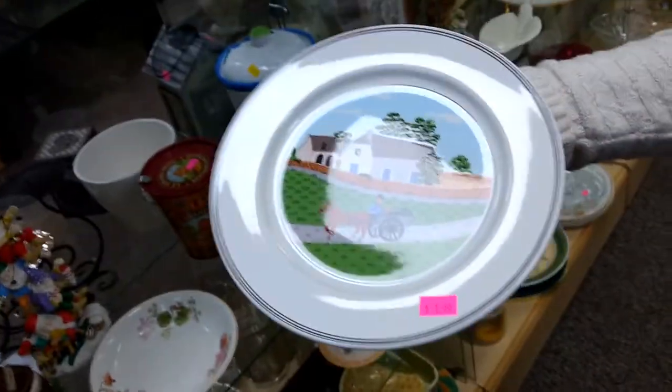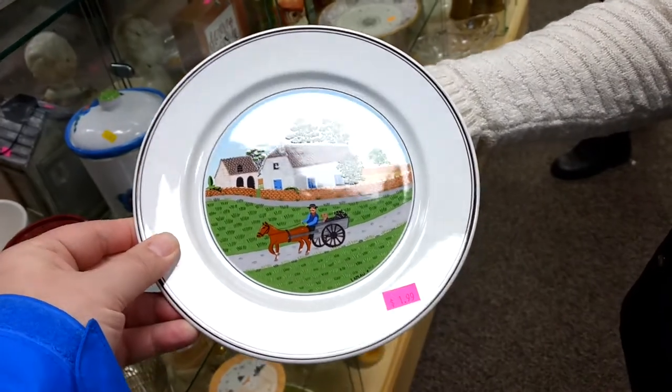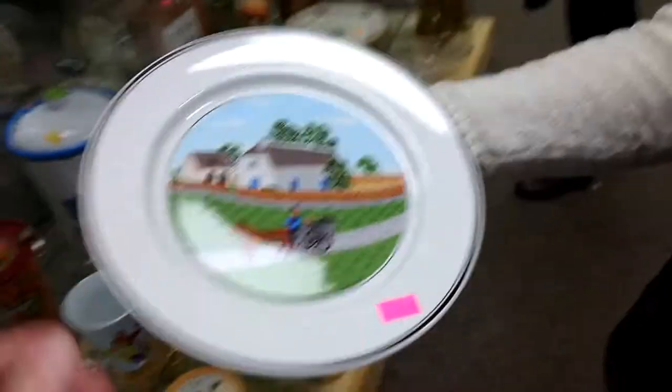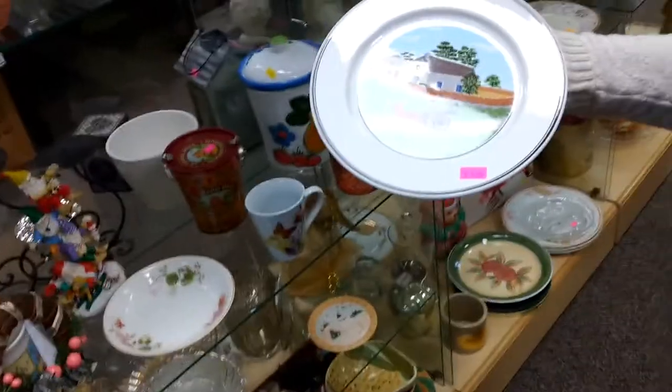So my sister scored a Villeroy and Boch plate. $2. Yeah, and I walked right by it.